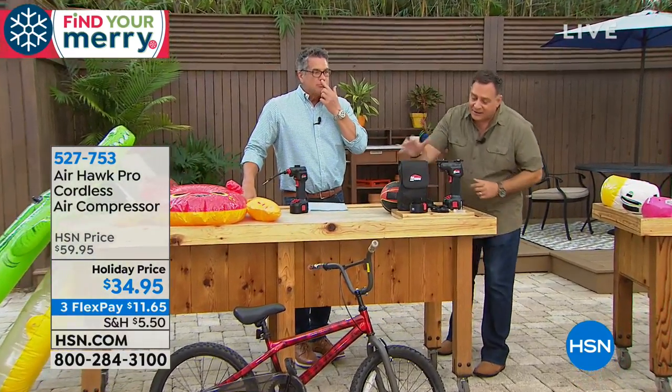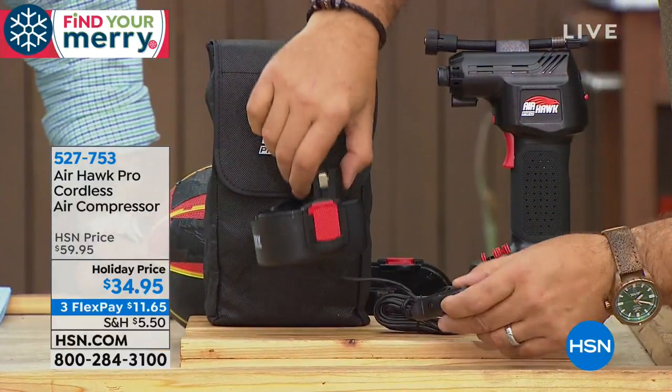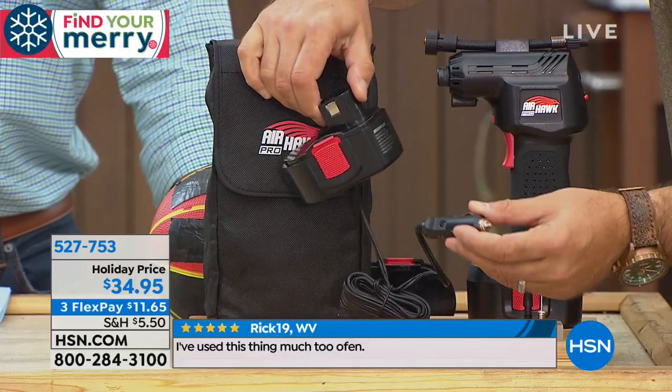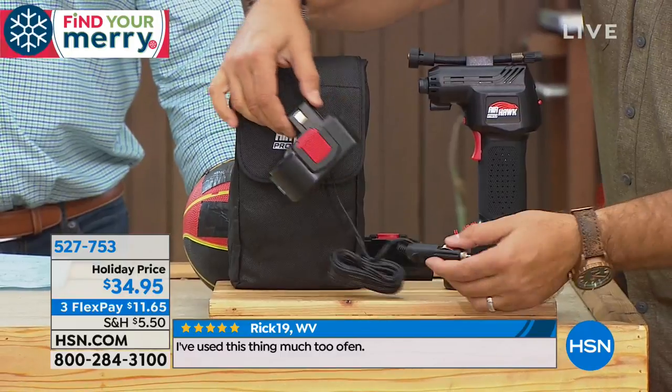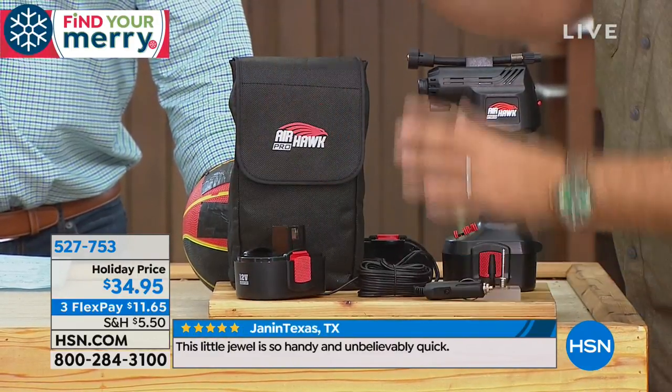So we're talking about the carrying case. This piece right here we haven't talked about yet, but this is kind of neat. It looks like the battery, but it's not. It's an 11 and a half foot cord, because let's say you've got a lot of tires to fill, or maybe you forgot to recharge your AirHawk. Don't worry about it. You can just plug this into the power port in your car, and you're still good to go.